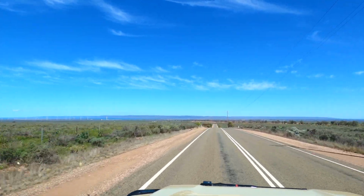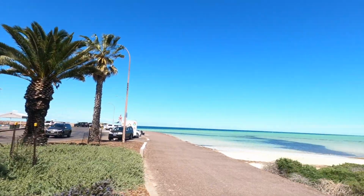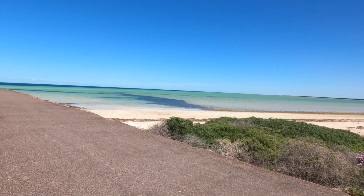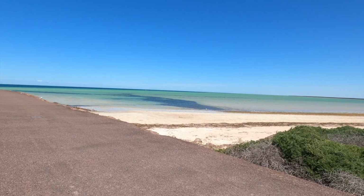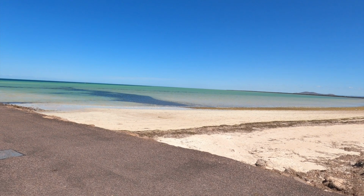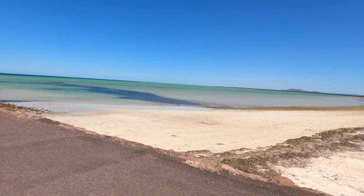Side of water for a few days. There's Paul. We're here obviously at Whyalla. We actually wanted to stop here to give the car a wash down because she was a bit red with dust, just a bit. So we thought we'd stop, let her dry off in the sun a bit, and stroll out to the Whyalla jetty. Tide's out. Looks quite pretty.